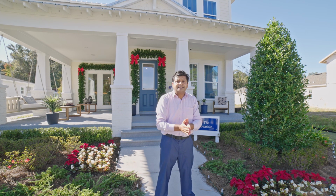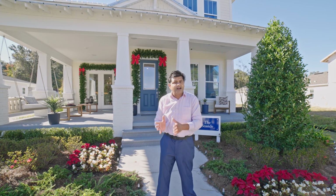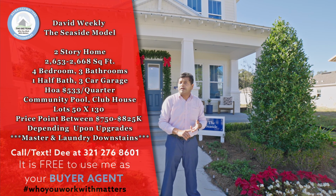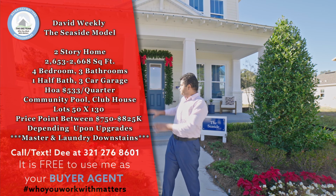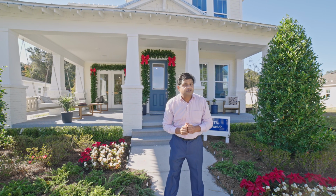Now you can actually buy this house anywhere between $750 to about $825. It really depends upon what kind of upgrades you are going to get. Now it's a 4 bedroom, 3.5 bathroom, 3-car rear entry garage with a beautiful front porch and also a backside area. So let's go in and check the rest of this house out.